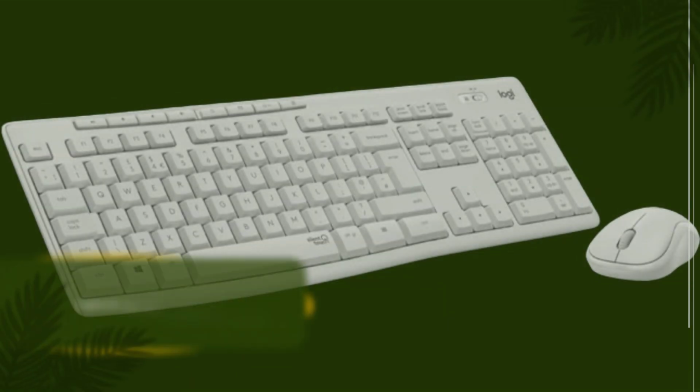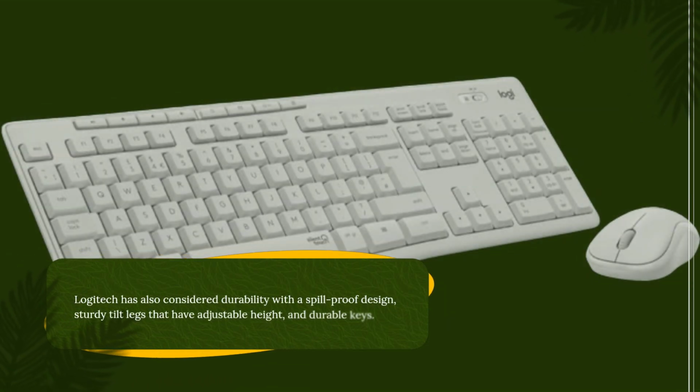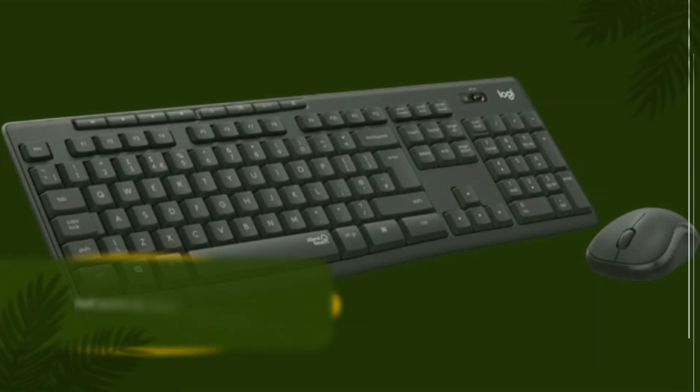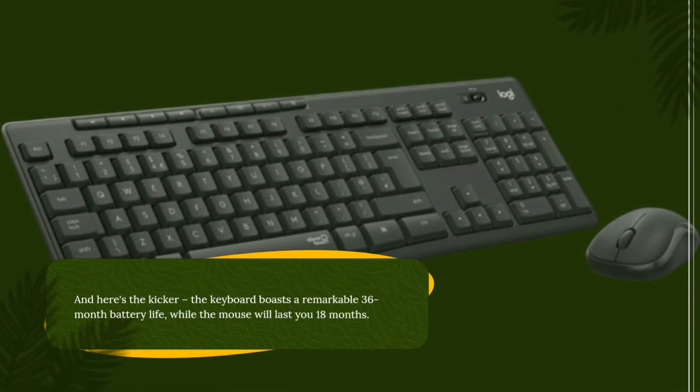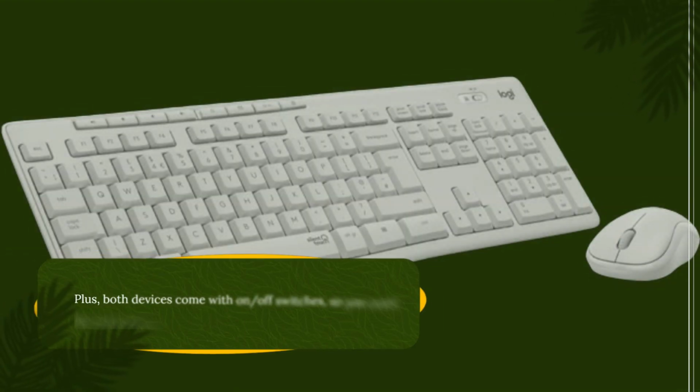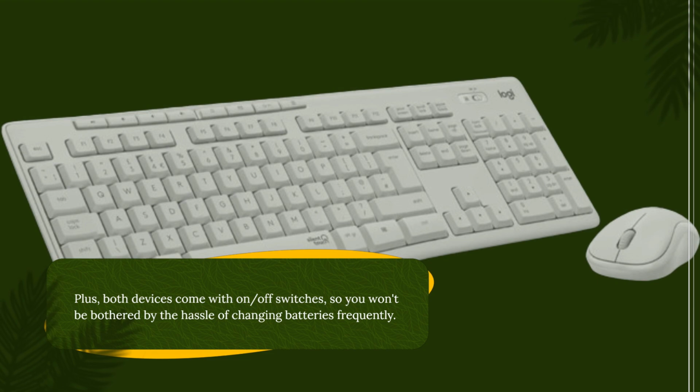Logitech has also considered durability with a spill-proof design, sturdy tilt legs that have adjustable height, and durable keys. And here's the kicker: the keyboard boasts a remarkable 36-month battery life, while the mouse will last you 18 months. Plus, both devices come with on-off switches, so you won't be bothered by the hassle of changing batteries frequently.